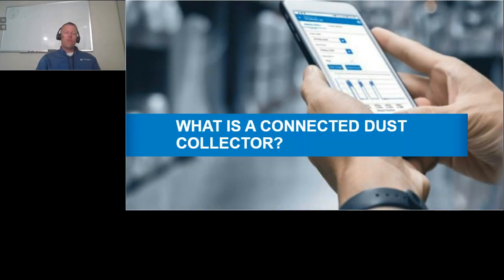All right, so now, as I said, we'll start with the basics. We'll start with what is a dust collector and what is a dust collection system, but then we'll talk about what it means to connect a dust collector.